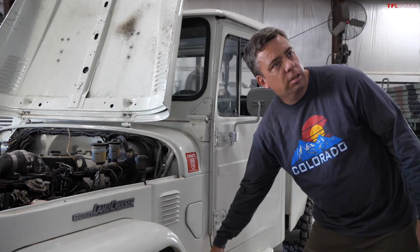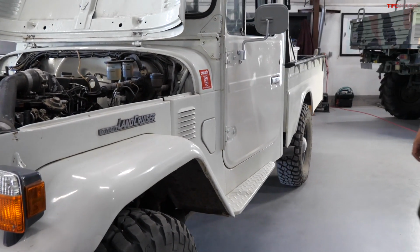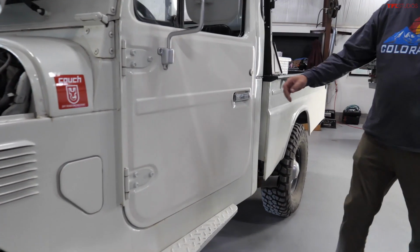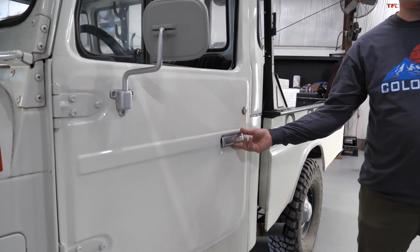Well, the body looks okay. The body's pretty good. I ain't gonna lie, there's Bondo hiding in spots in there. That's just how they all are. But it's far better than average, that's for sure.